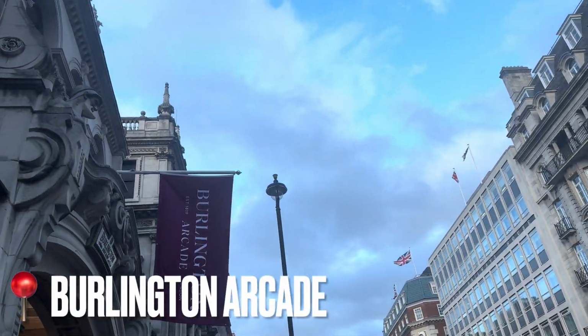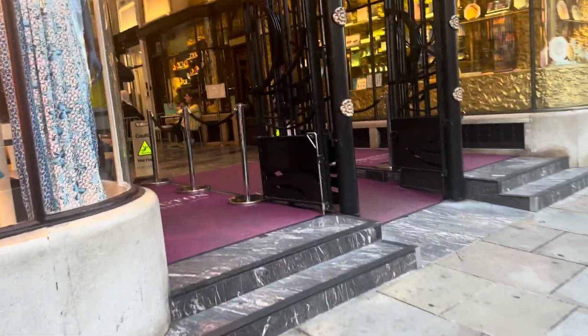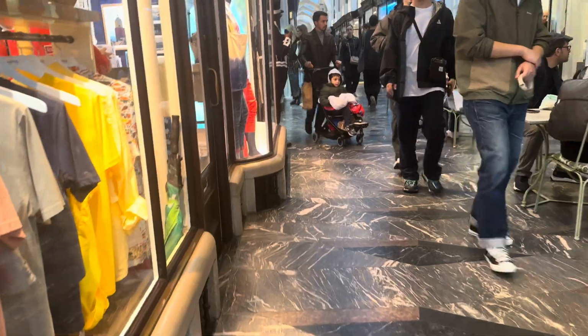And then afterwards, we went to the real Burlington Arcade. In June, we went to Los Angeles where they had a replica of one, and it was actually pretty similar, but basically it's just a strip of high-end shops. Didn't buy anything, but just went there to check it out.